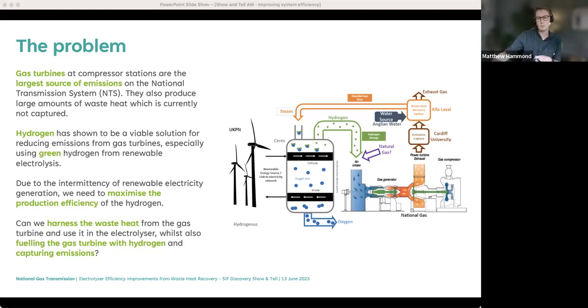So in this discovery phase project, we've investigated the feasibility of capturing the waste heat from the gas turbine exhaust and feeding this into an electrolyser to increase the efficiency of hydrogen production. Also, we've looked into different options for reducing and or capturing emissions from the system as well. Next slide, please.